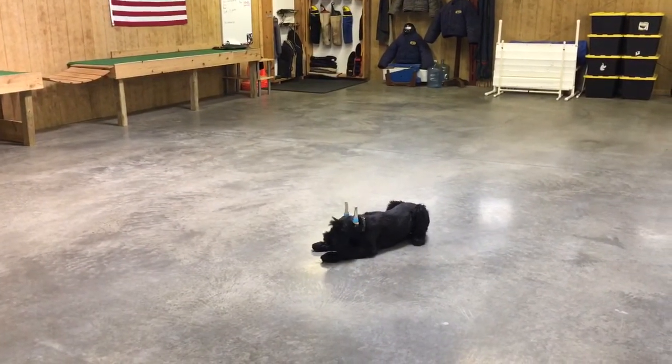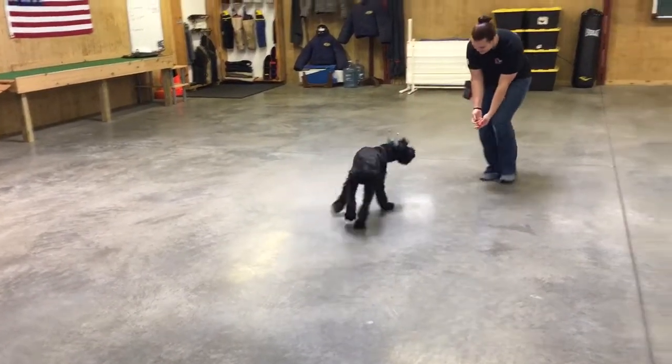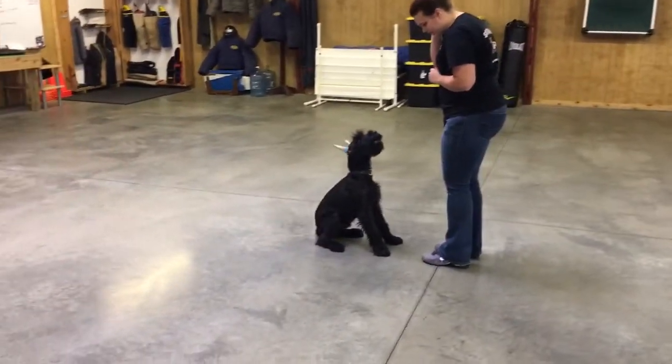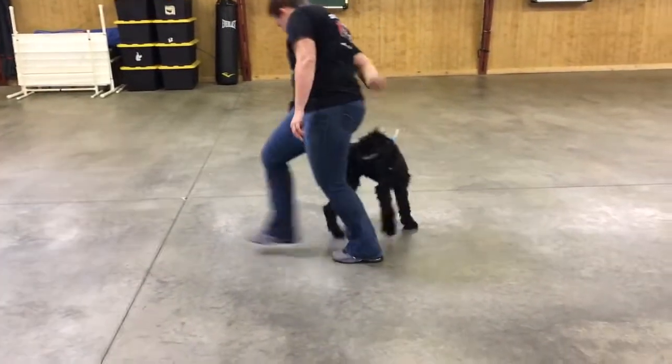A lot of the behaviors will run together for a while. We'll tell him to down and he'll roll over. We'll tell him to sit and he'll bark. This is a normal part of the teaching phase. It's all positive reinforcement and confidence building. If he makes a mistake, we're not going to be upset about it. We're just going to encourage him to do the right behavior.